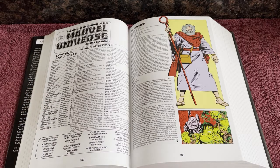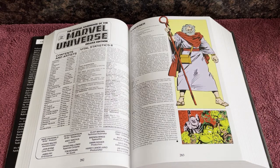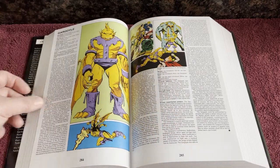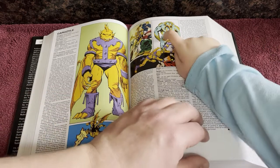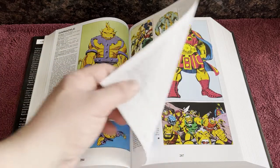Gardner. So he doesn't look like the most exciting character, right? He looks like an old man. Yeah. Gargoyle. So he was part of the Defenders. He's kind of an interesting looking character, right? Isn't that like Man or something? Man-Thing, you're right. That is Man-Thing right there.